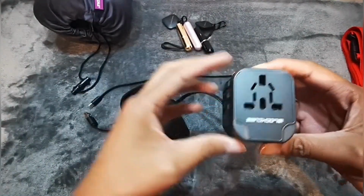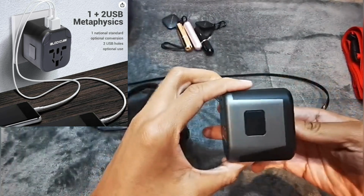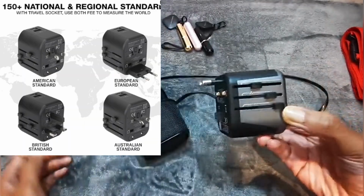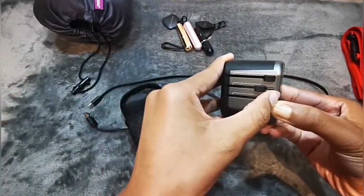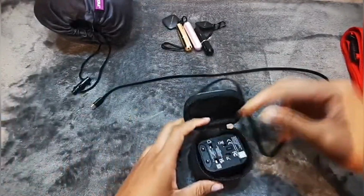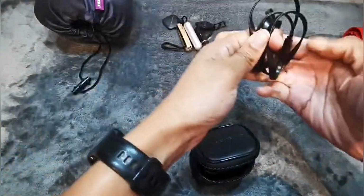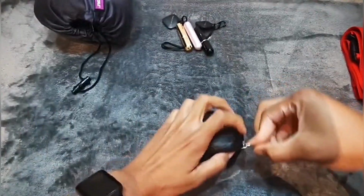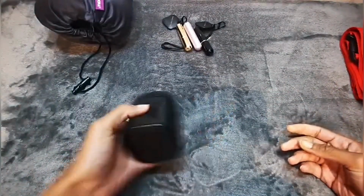So you can see, you know how a travel adapter works, okay? Very easy to use. I've never had any issues with this. It's one of the best purchases I've made for certain, okay? And I take it on every trip with me. And just the same as taking it out, you can pack everything right back into the bag, very easy. And that's it, okay? It doesn't take up much space at all.